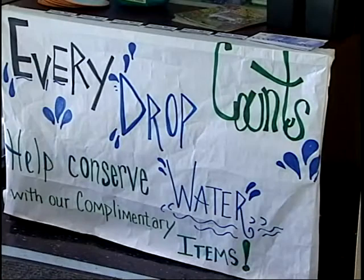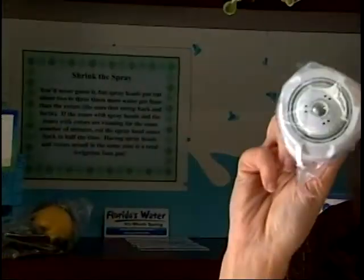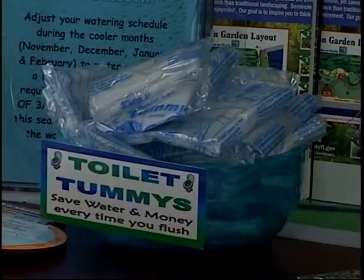In our front lobby at the Environmental Services Department, we have what we call the Water Conservation Corner. Any customer that comes in can gladly come over and pick up whatever device they want. We have everything ranging from low flow shower heads to toilet tummies. Toilet tummies will displace the water in your toilets. So let's take a visit to this Water Conservation Corner and check out some of the free goodies that you can get to save money on your water bill.